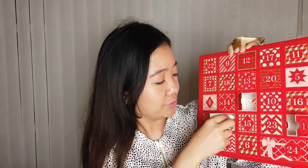So 1 is open, 2 is open, number 3. Late na to, guys, late opening na to kasi supposedly it's for Christmas. Oh, ito na. Kita ba? Medyo mahirap siyang tanggalin. So ito na nung number 3. For the 3rd day, it is a ring. A heart ring. Ang cute naman nito. And I like rings, so I think magagamit ko talaga siya. Yes! Love it! So that's the number 3.